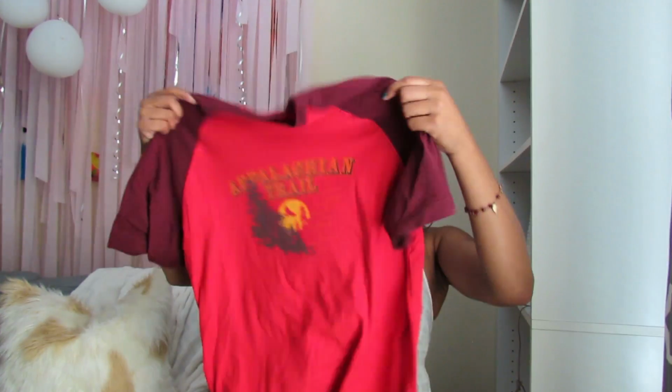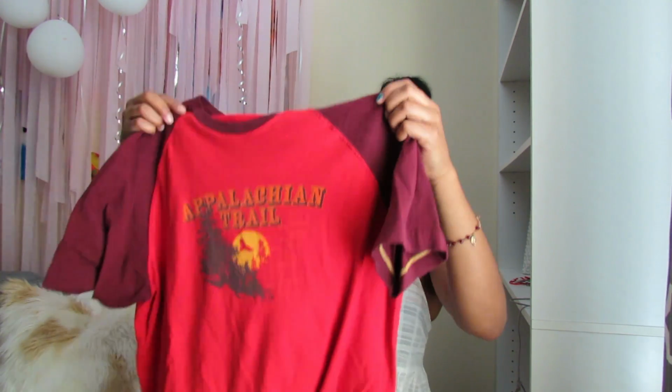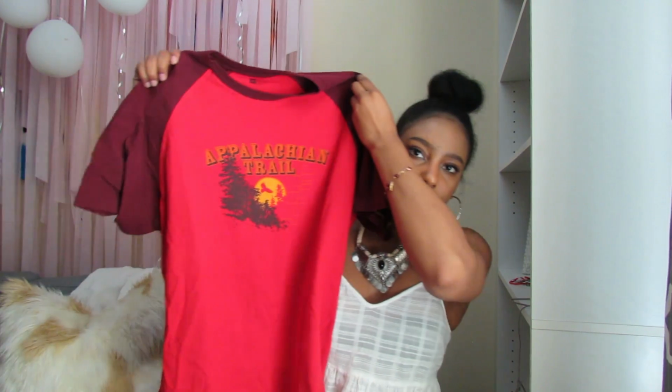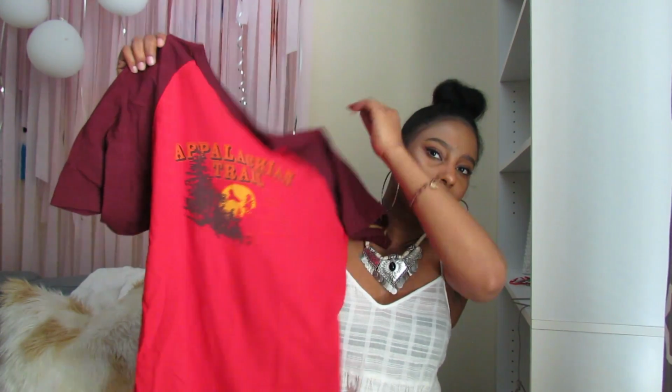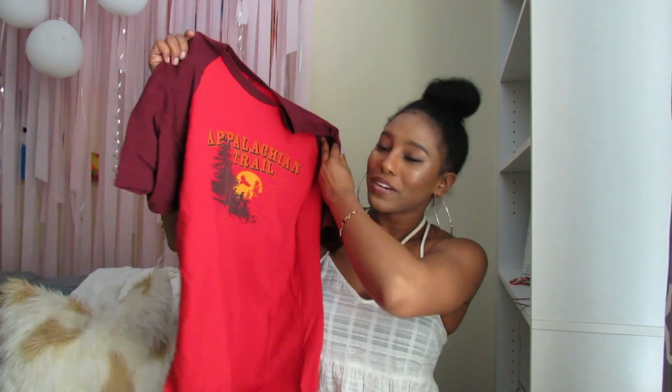The next thing, I really like this tee. I'm going to crop it probably. Well, I wanted to, but I really like how it fits. You'll see. It's just this tee, Vintage Gap, Appalachian Trail. It's two-tone, kind of a baseball tee look. I really love the colors. It looks really cool on, so I hope it does some justice.